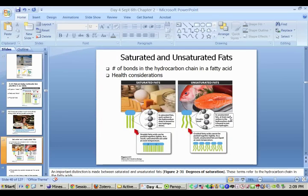There are 2 different types of fats, saturated and unsaturated fats. The number of bonds in the hydrocarbon chain in the fatty acid are going to determine whether it's saturated or unsaturated, and that also is of health concerns. So here we see our saturated fats. We've got our cheeses and our butters and our eggs, and they are going to have lots of fats packed tightly together and are going to be solid at room temperature.